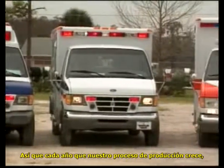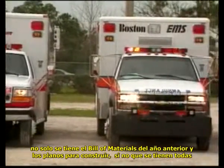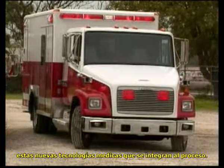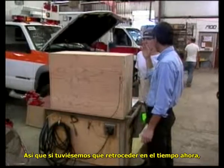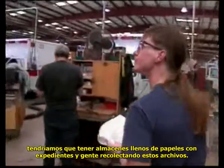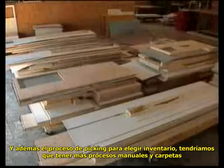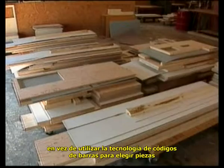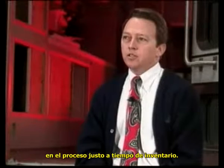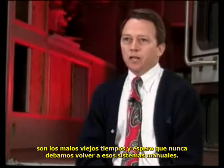So every year that our manufacturing process grows, you not only have last year's bill of materials and last year's plans to build, but you have all these new medical technologies that you've got to integrate into the process. So if we had to go backwards at this point, we'd have to have warehouses full of paper files and expediters running around gathering those files, and our picking processes for being able to pick inventory. We would have to have more manual tubs and folders instead of using barcode scanning technology to be able to pick parts on the just-in-time inventory processes. So from my standpoint, you know, the good old days are the bad old days, and I hope we never have to go back to those manual systems.